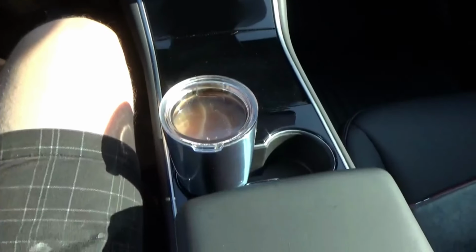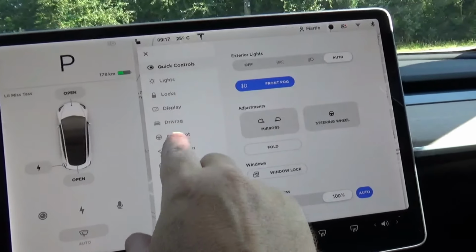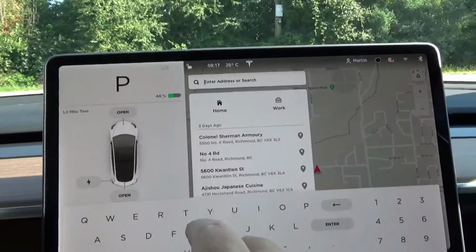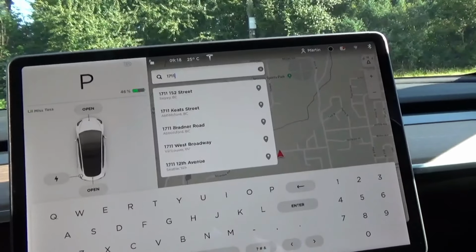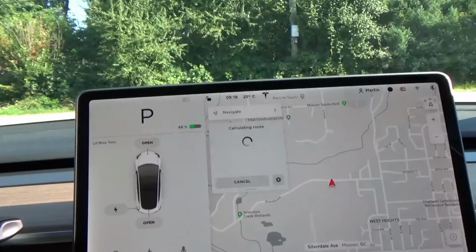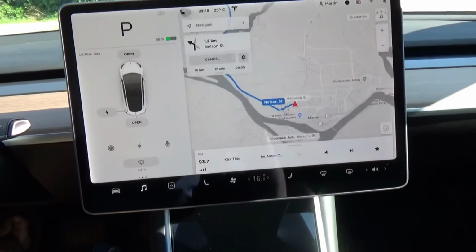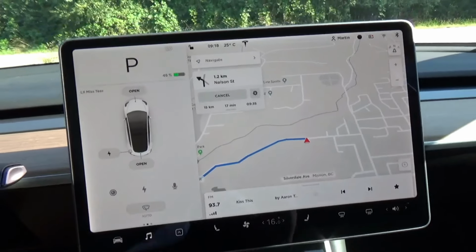Okay, we're ready. I have my cup of tea, and I have 178 kilometers, which is going to be 46%, and I want to navigate to 1711 Powell Street, in Vancouver. I have a 10:30 appointment, and I'm going to arrive there at, that doesn't make any sense. How can it be 15 kilometers away? That isn't right.